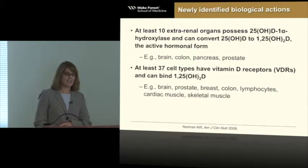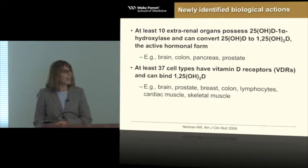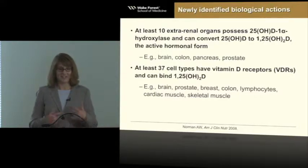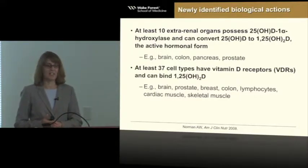1-alpha hydroxylase, and can convert the 25-hydroxyvitamin D to 1,25-dihydroxyvitamin D. That includes the brain, colon, pancreas, and prostate. And at least 37 cell types have been discovered that have vitamin D receptors, or VDRs, and can bind the 1,25-dihydroxyvitamin D. One of those is the skeletal muscle, at least I believe it's the skeletal muscle. There is some debate as to whether or not there are VDRs in skeletal muscle.